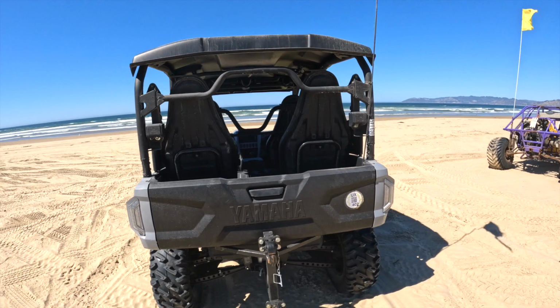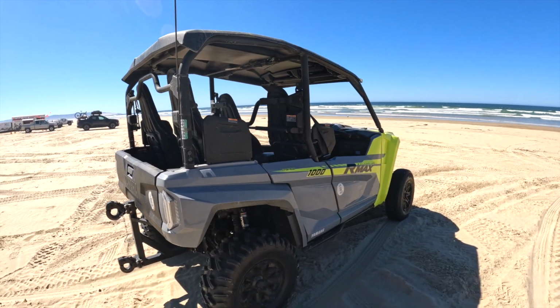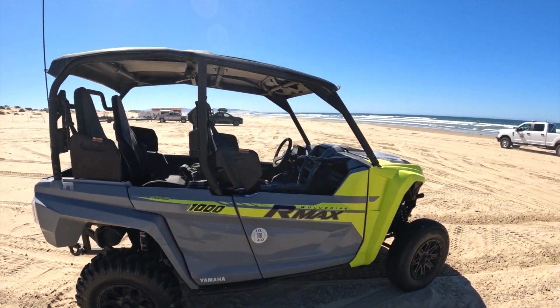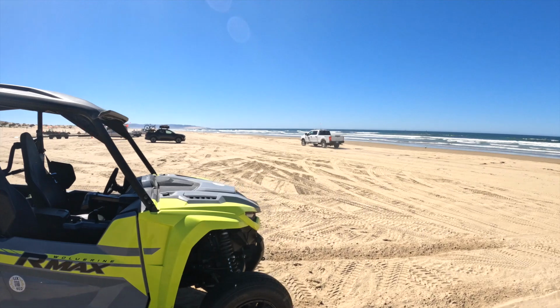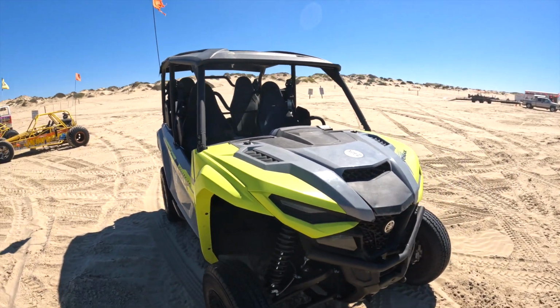I'm not gonna get any air or do any jumps or anything, but he said that I could come back and get a buggy if I don't like this. So there goes the Ranger right there. So I'm gonna put some cameras on this thing and we're gonna get cruising.